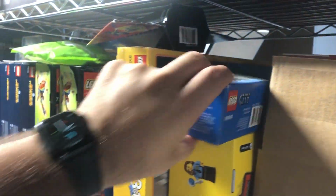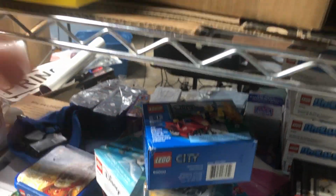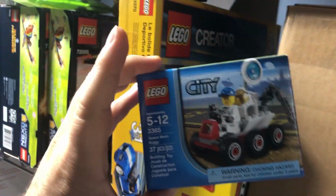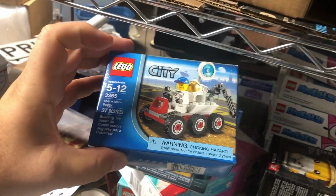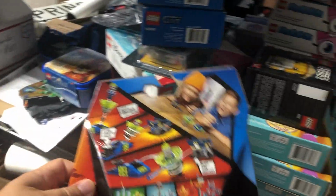Oh, yeah, we'll grab this fire motorcycle up here. That'll be a good set to send in. What else do we got up here? We have another little one. Oh, a space buggy. Oh, I'm not sure why I didn't send that in. We'll have to get that in. We'll take a look at this Jay Spin Jitsu.